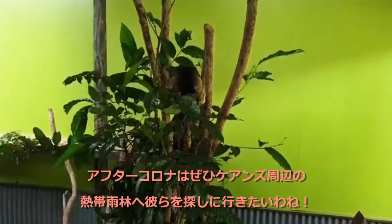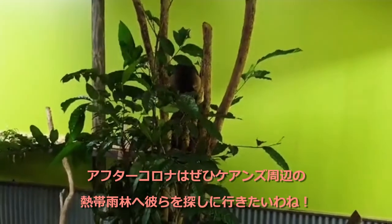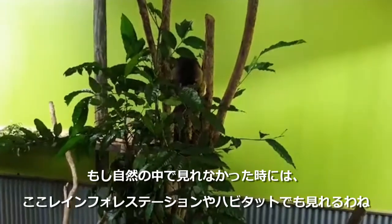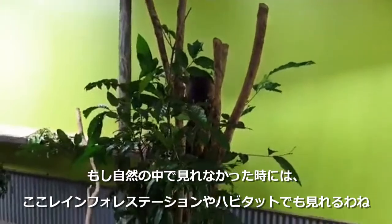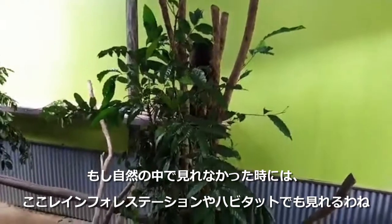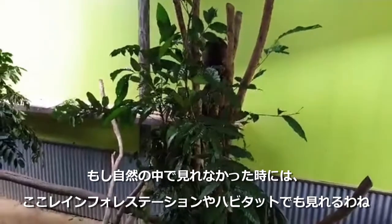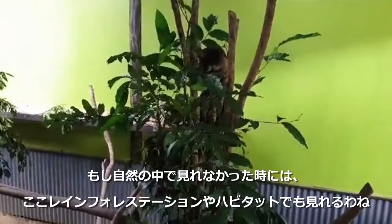So cool. You can certainly see them around. So when COVID all closes, definitely go check out your neighbourhood in rainforest areas for these beautiful creatures. And then if you do miss out, luckily there is a couple that you can see within our group as well. That's right. At Wildlife Habitat in Port Douglas or up here at Rainforest Station.